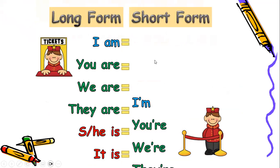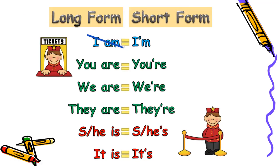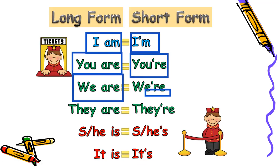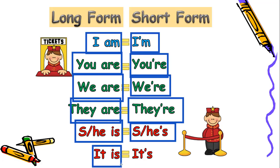Y aquí está, miren. Por ejemplo, en la forma completa sería I am. Y para la forma contractada sería I'm. You are, you're. Esto al inicio de la oración, vea. We are, we're. They are, they're. She is, she's. Y el it is sería it's. Very good. Vamos a crear unas oraciones ahora.